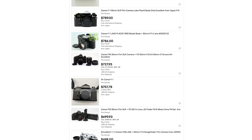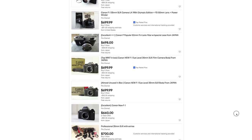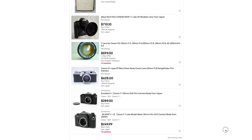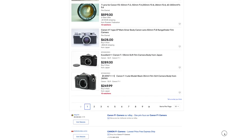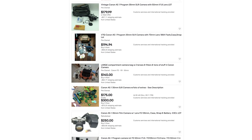Here is my secret. If you type the exact name of a camera on eBay, you will get matching results. But most of the time, people selling these cameras know their price. One way to find people who don't know the real value of their gear is to look for items for sale in large quantities.